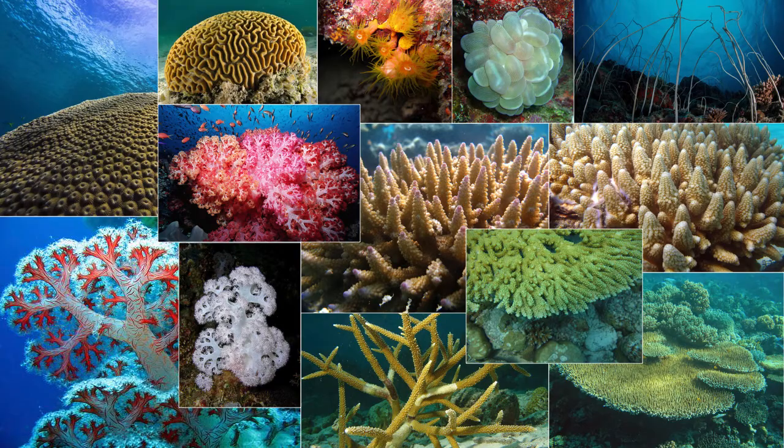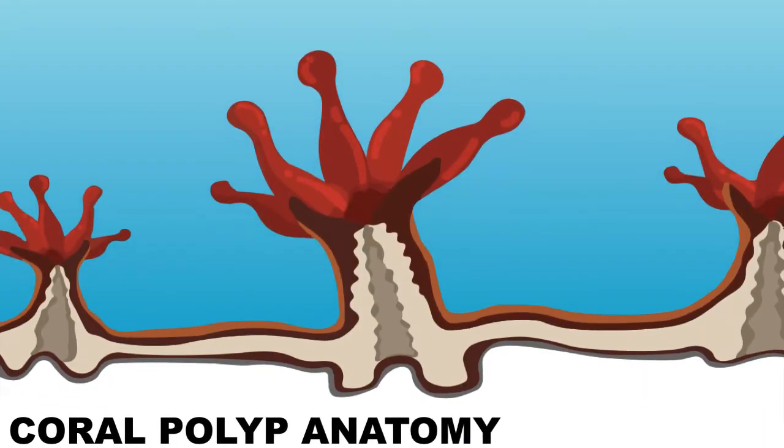Now, what is actually a coral? Coral is actually a colony of many tiny single and individual animals. And each little animal is called a polyp, and it looks basically like a jellyfish turned upside down and attached to the bottom. In case of a hard coral, these polyps share a common coral skeleton. In case of a soft coral, they only share common tissue.